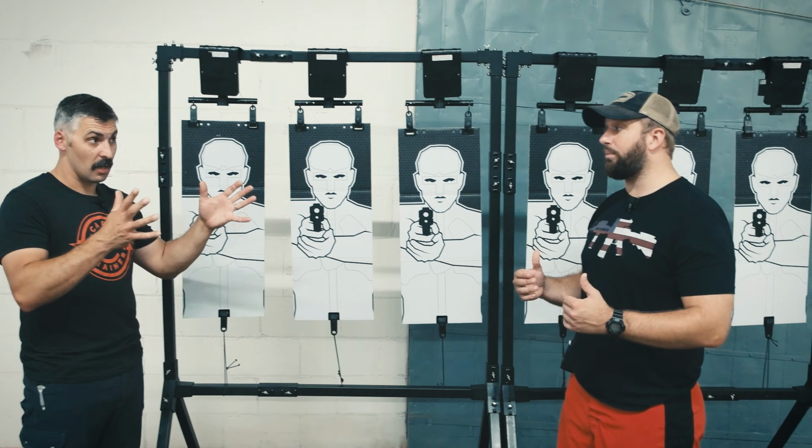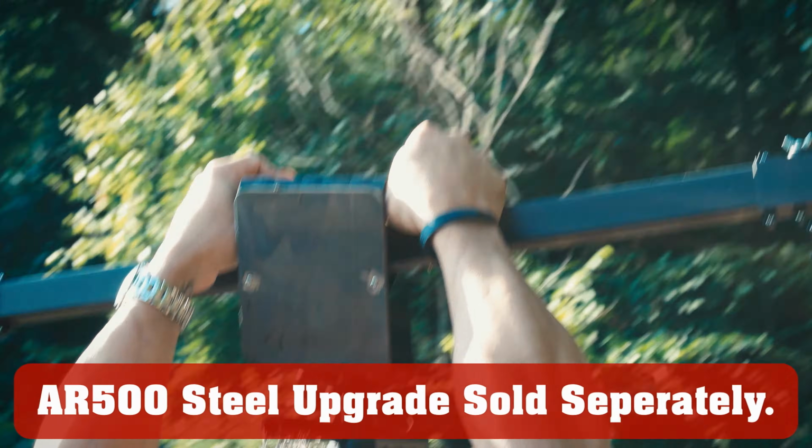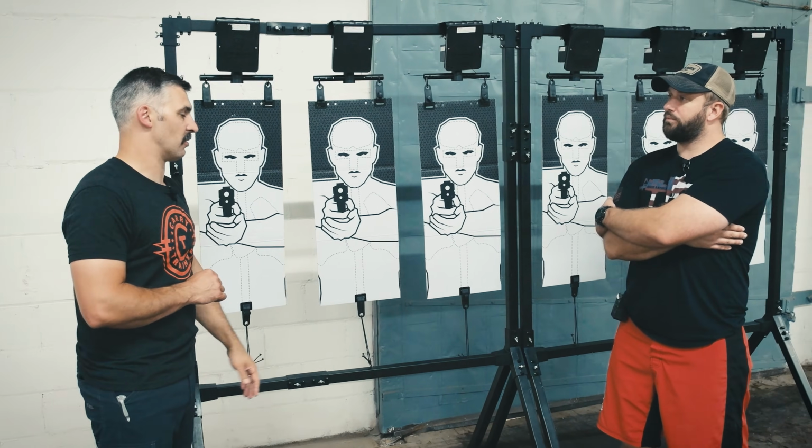So don't send it back with a bullet hole in it. That means you didn't upgrade the ballistic protector. Okay, so you can purchase the AR-500 protector as an upgrade. Yep. But if for some reason this thing just craps out and stops working.